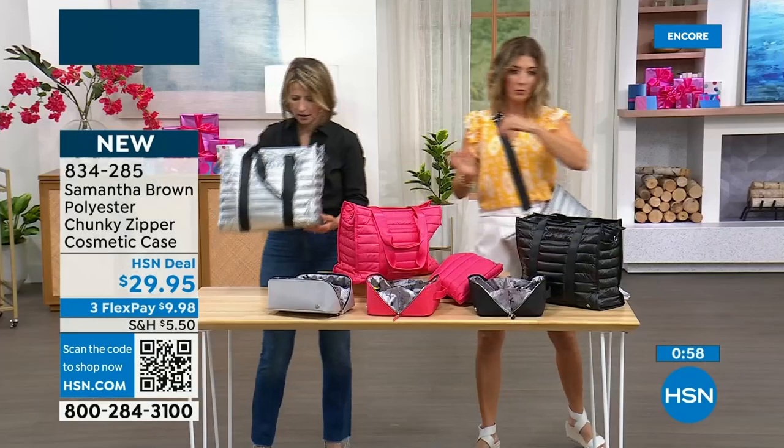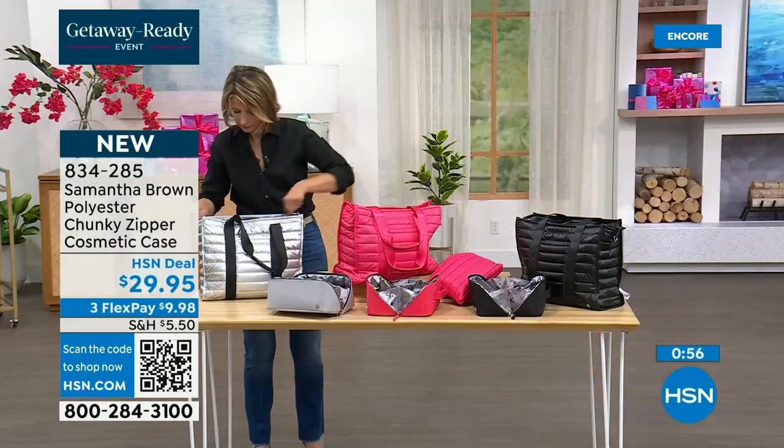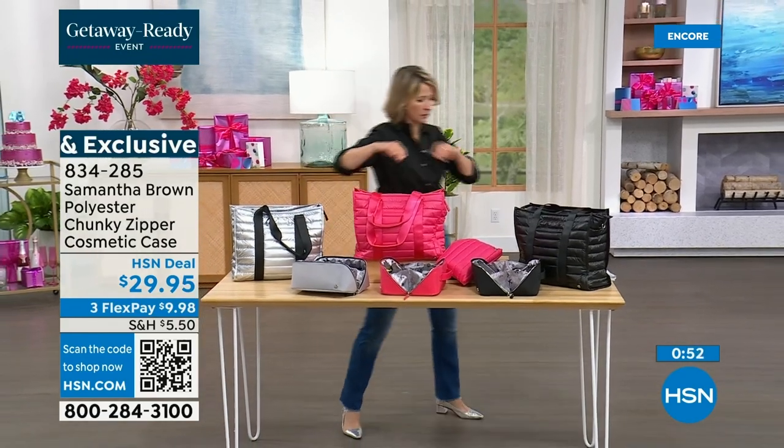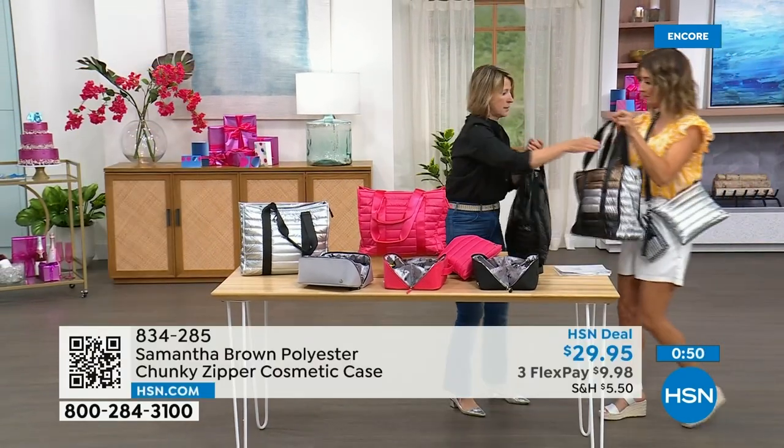This one is going really, really quickly if you want to add this to your order. I just think this would be something that once you got it, you'd say, oh, this is such a better idea. This is such a better solution.